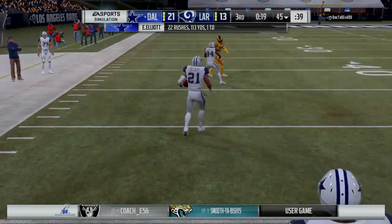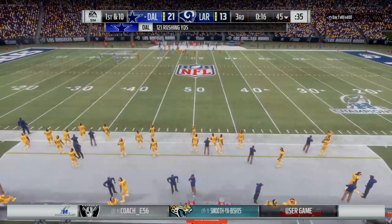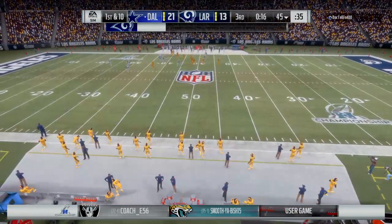Exactly. And they'll get it all the way up about 5 yards shy of midfield. A big hitter there, a first down gain of 26 yards.